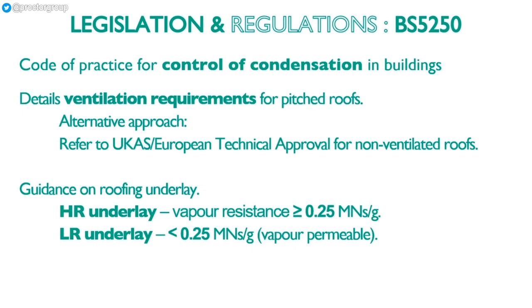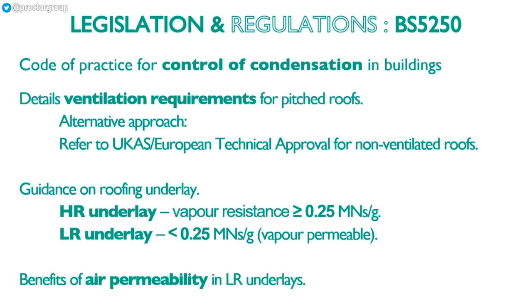BS 5250 also recognises the benefit of air permeable membranes with regards to condensation control, but does not define any performance criteria in this area, again leaving the specifics to third parties.